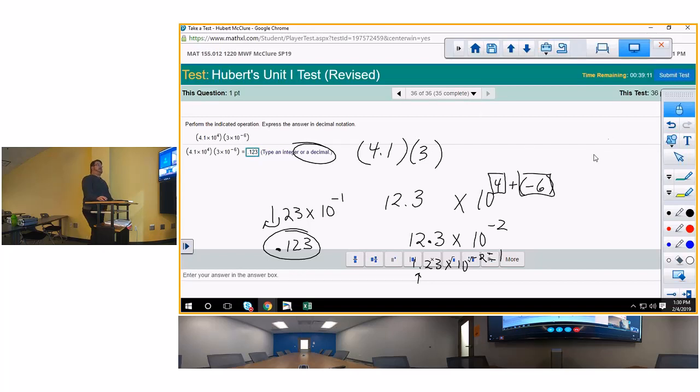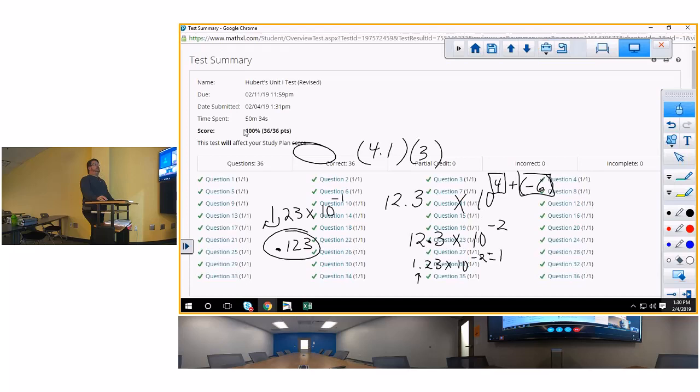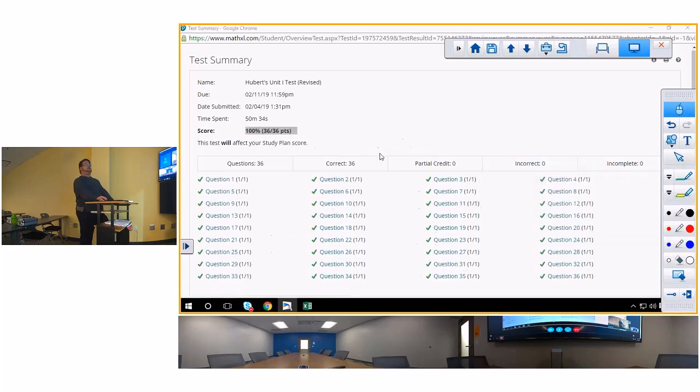So let's see. Besides rounding, we should have 100. Look there. It's a miracle. So we got 100 on this test, so everybody should be able to study it down and make 100. Capiche? All right. You are allowed to go.